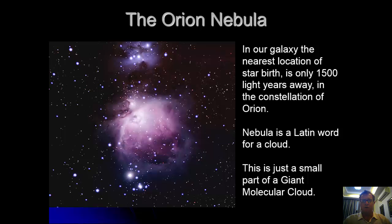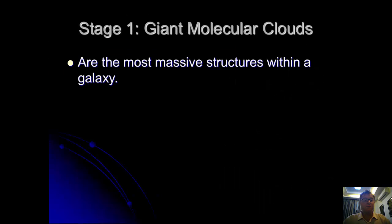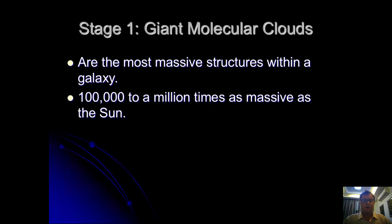So, where does this all begin? In a cloud? Well, what happens is we have these giant molecular clouds. So they're the most massive structures within a galaxy. They're about 100,000 to 1 million times as massive as the Sun. So there's a lot of mass there to do things. And actually defining them is very, very tricky. I was just going to say that there's a cloud of slightly more dense than the rest of space.